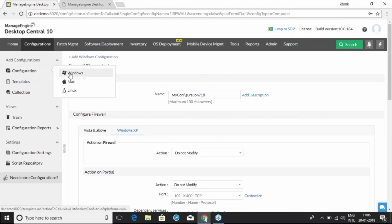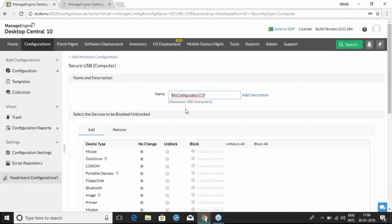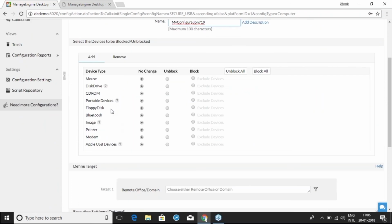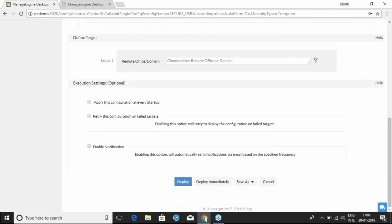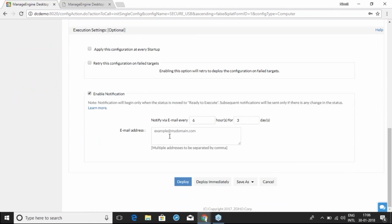Go back to configurations, and here you have the option to manage the USBs. To do that, click on secure USB. Give a meaningful name to this configuration as always. As you can see, these are all the devices that you can block or unblock in your IT environment. So I'll be blocking the mouse and USB devices. You can choose the domain to which this particular configuration needs to be applied. Enable the notification, provide your email ID, and click on deploy.